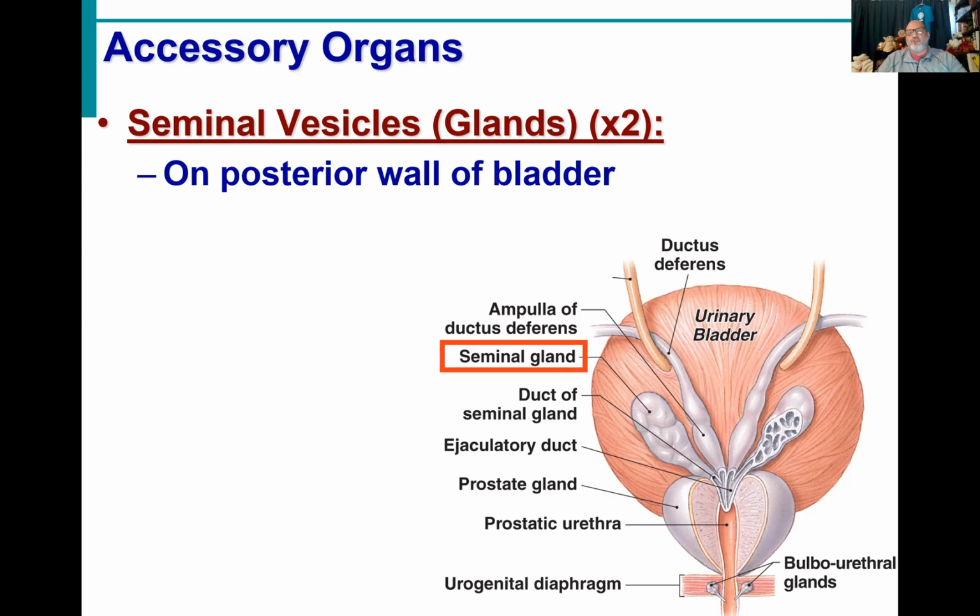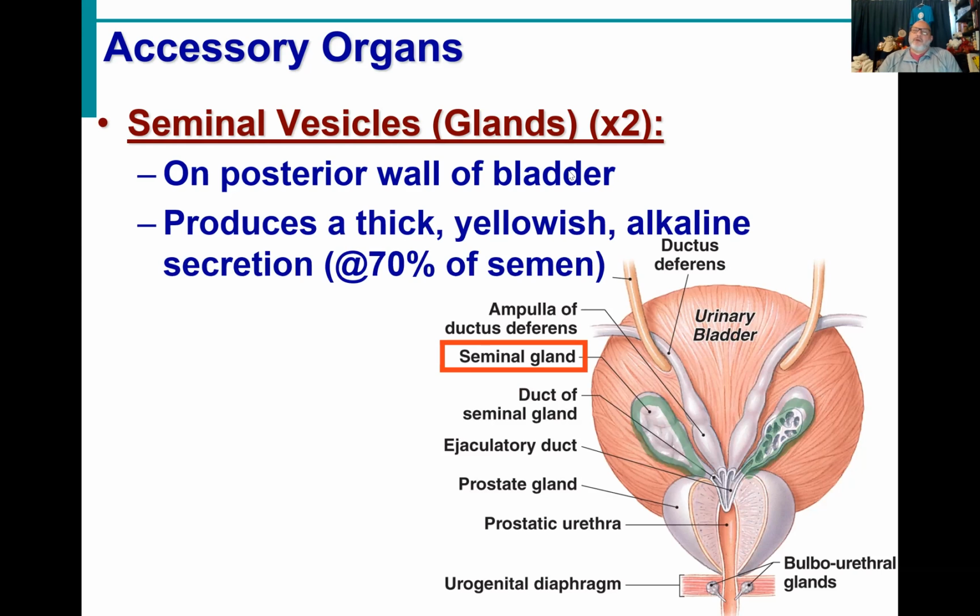These again are two paired glands. They are also located on the posterior wall of the bladder. They form a majority of the ejaculate, making up close to 70% of the semen. And they produce a very thick, very viscous, and very alkaline, kind of yellowish secretion.